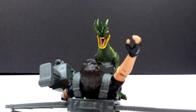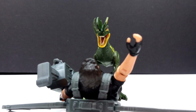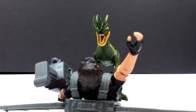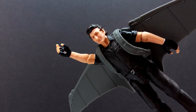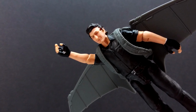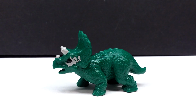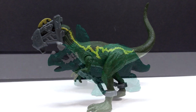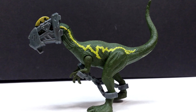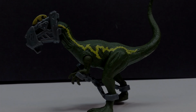This set is one of my favorites, I think, from the line overall because it's just so fun. It features an Ian Malcolm figure with a glider, hence the name of the set, and that instantly has a strong Jurassic Park toy line charm to it, and you combine that with the addition of the very Kenner-like baby Triceratops and the awesome old school look and feel of that Dilophosaurus, and you've got yourself a winner.